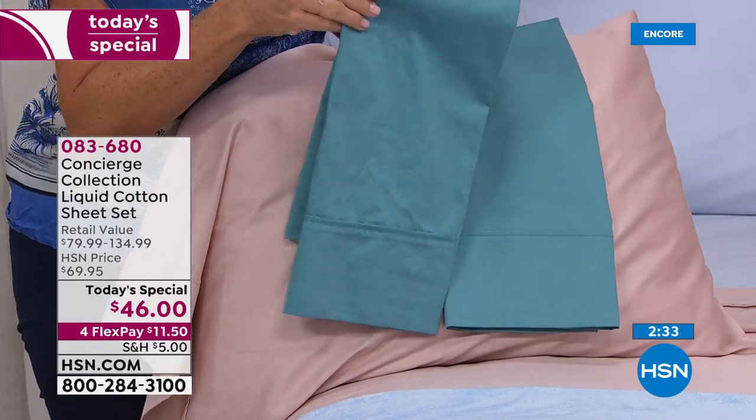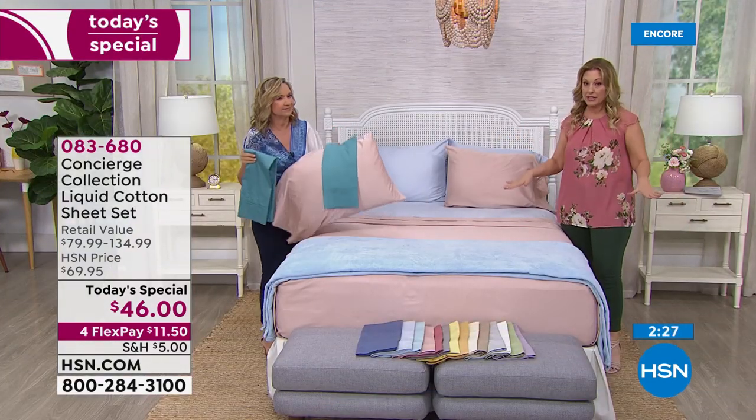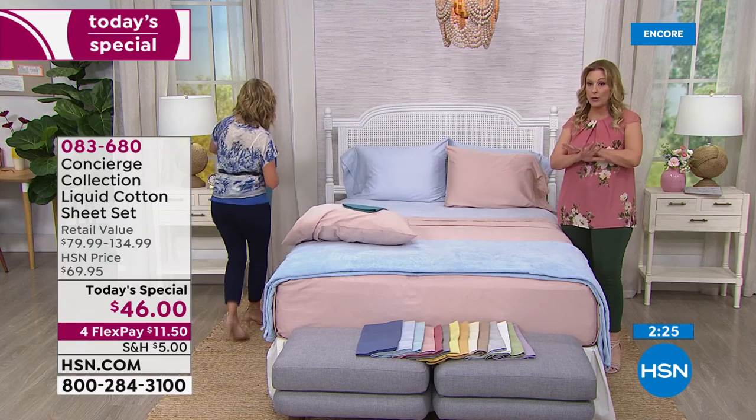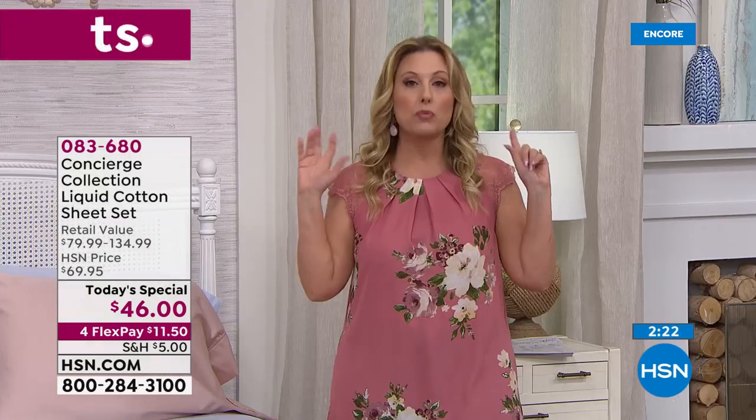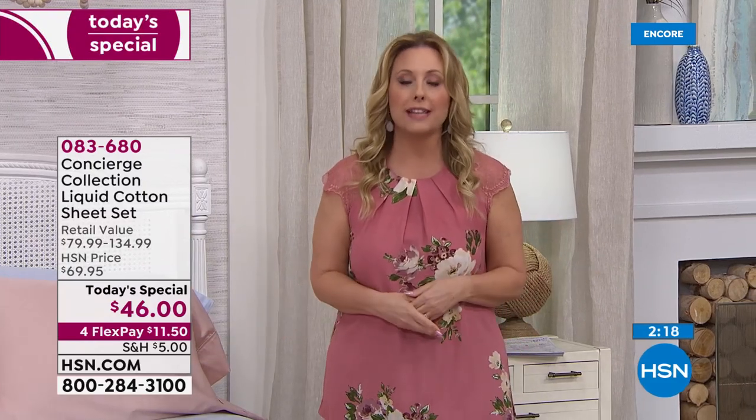Isn't that amazing? And by the way, when we talk about the sheen, this isn't a chemical we've put over the cotton. It's the way that it's woven. So there's nothing added to this. There's no polyester, no chemicals, nothing. It was 100% cotton. Not just any cotton, it's long staple cotton.